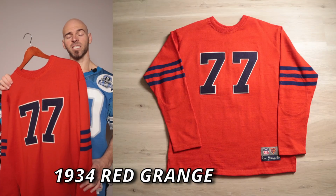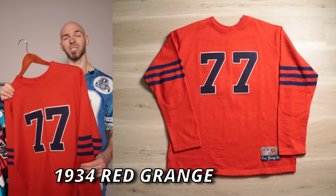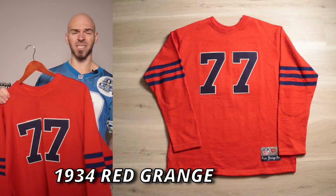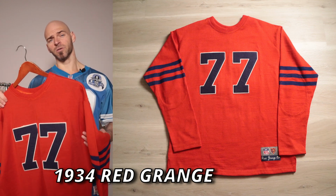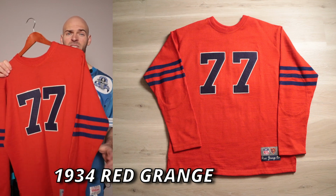All right, and next up, again, it's going to be my hometown Chicago Bears. I have multiple Bears jerseys, but I decided to go with this one to add some variety to the video. Now, guys, this is a 1934 Chicago Bears Red Grange wool jersey. It's handmade by Ebbetsfield Flannels.